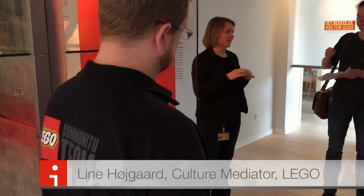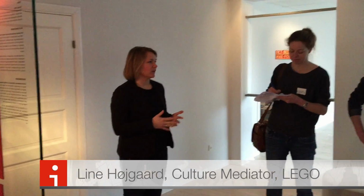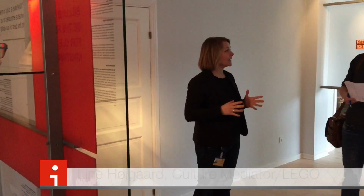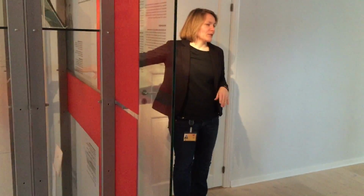This is the historical exhibition of the Lego Group. The house that you're standing in right now is the oldest house in the Lego Group. It is the oldest house worldwide in the Lego Group. This is the house that this guy built in 1924. This is Ole Kirk. Some of you can see him from where you're standing.